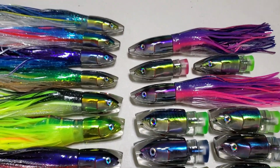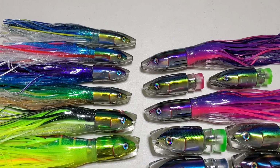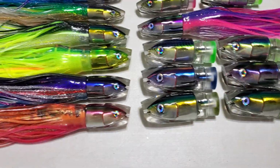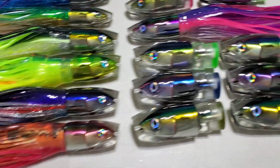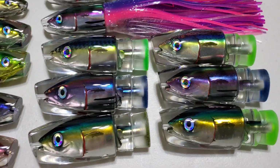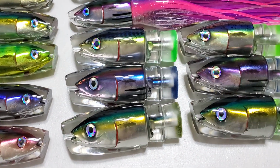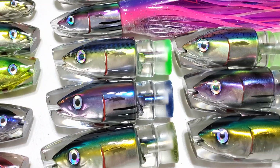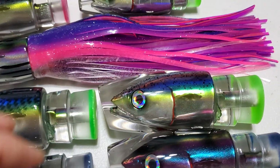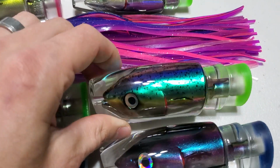We have some brand new JB Signature lures, okay? A few different shapes and a few different color patterns. All right, we'll kind of start here. These are the 12-inch plungers, the large plungers they call them. And you can see you have a skipjack pattern, you have some yellowfin patterns. This one is called the deadly pattern.